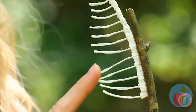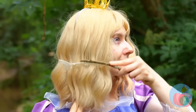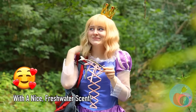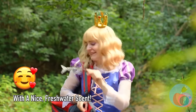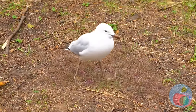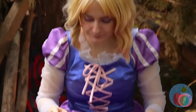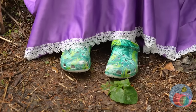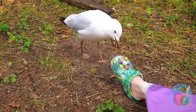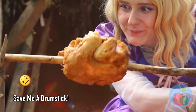It's a new hairbrush. Might want to use it. You're looking better already. Huh, guess you're hungry again. Aha, time to ready the bait. Mr. Seagull can have all the candy. We don't want to ruin our appetite.